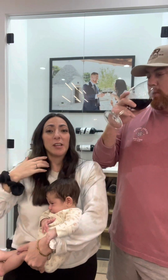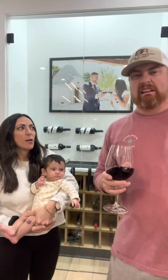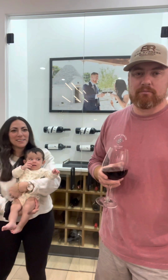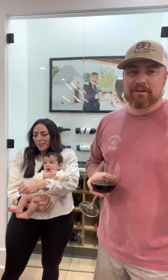This is my new favorite cab. It's very smooth. You guys gotta try it. It's actually a cab sab. Just want to clarify in case you're like, ew, cab? No, it's cab sab, so it's a little lighter. Anyway, I like cabs too. I don't know why I went, ew. I feel like this is incredibly weird now, so I apologize.